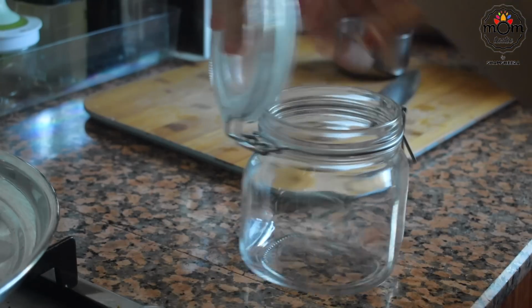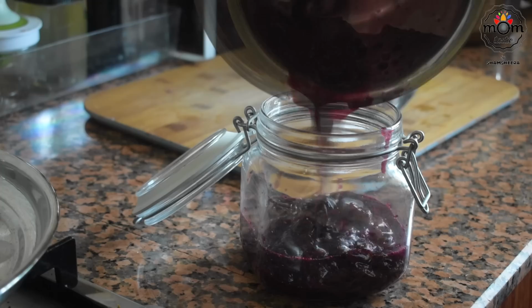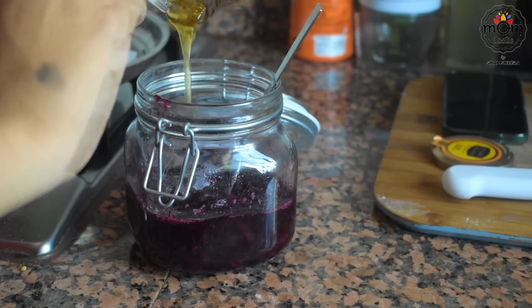Now, if you want, you can blend the grapes before storing in a jar. But I like to have a bit of grape chunks in the yogurt while having it. When it cools down, add honey.